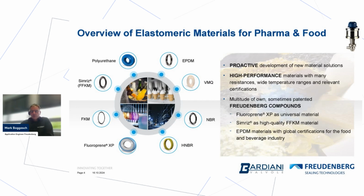One important aspect, for sure, is the material. Here we have a really wide range of high-performance materials for the food and beverage and the pharma business with all known and needed approvals. And I think a really big advantage for us is that we develop and mix our materials on our own. So if we see a need in the market, or maybe coming out of a customer project, then we can develop a new material.